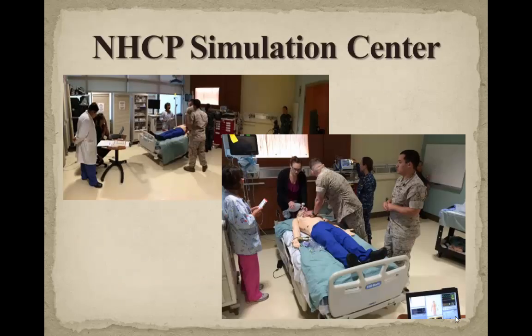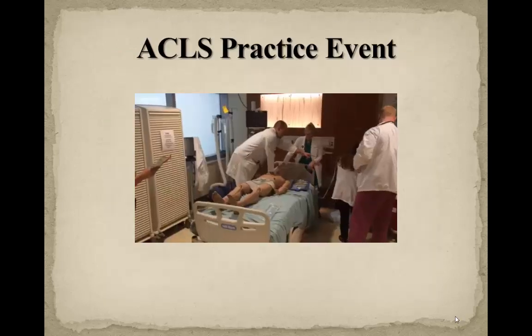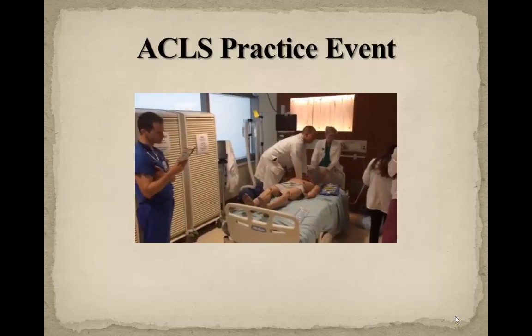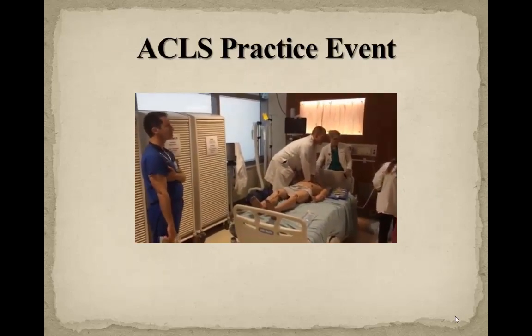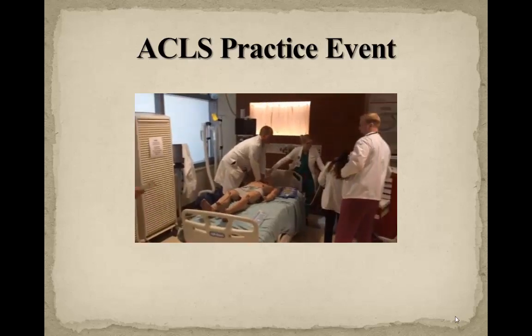All right, as you can see here, we've got a good slide of us in action. We're doing some ACLS on this slide. Here we've got medical residents working on our HAL 3201. They had a really good time with that. He's got really good pulses. And we're going to show you a video here shortly. So go ahead and click on that button on the ACLS practice event. It should open up for a brief 30-second video for you. There you go.